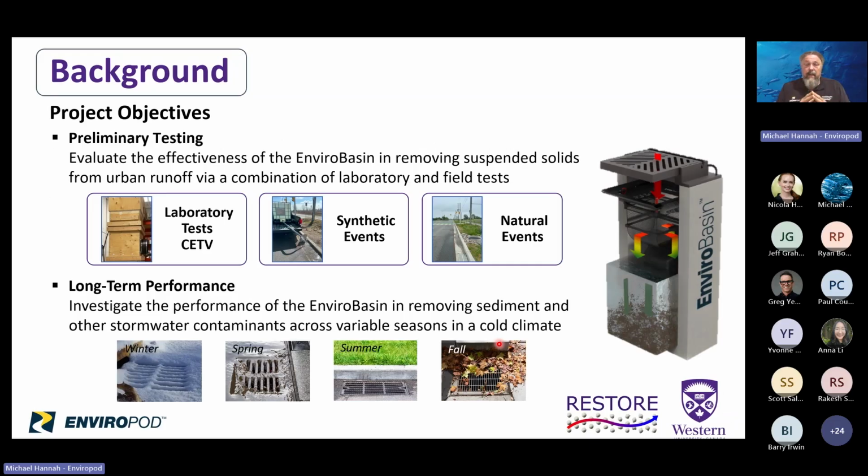So the preliminary objectives were to take our Canadian ETV testing results and compare them to the field results, both comparing efficiency in removing TSS, as well as at what particle size range the device is removing.